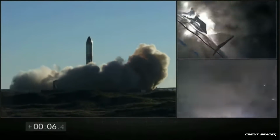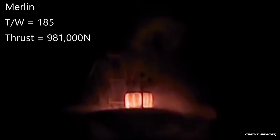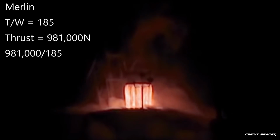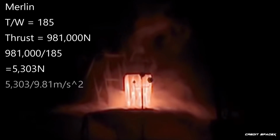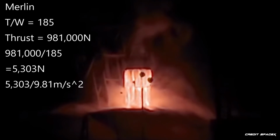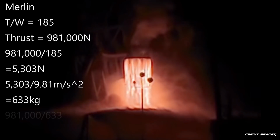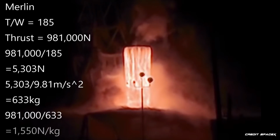The thrust-to-weight ratio of the Merlin is reported as 185. The thrust of the Merlin in vacuum is 981,000 newtons. If we divide 981,000 by 185, we get a weight of 5,303 newtons. Divide that by the force of gravity, 9.81 meters per second squared, and we get about 633 kilograms per Merlin. That means the Merlin is producing 1,550 newtons per kilogram.